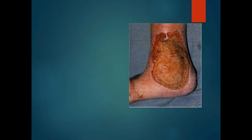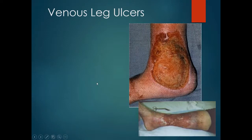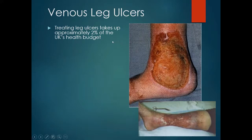Here we have probably an elderly person with a large ulcerated area over the malleolus, and while not overly visible in this photo, there is probably edema of the lower leg. Again, these ulcers can be quite extensive and chronic, and these are venous leg ulcers. Interesting to note that treating leg ulcers takes up approximately 2% of the UK's health budget, so it is a serious concern.